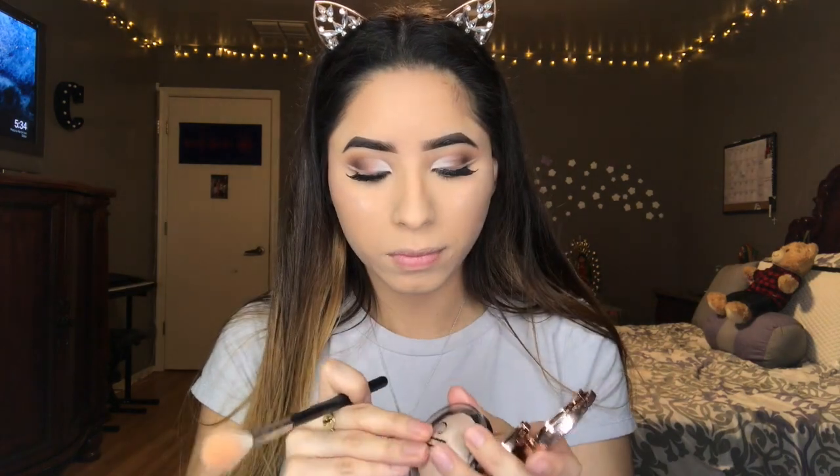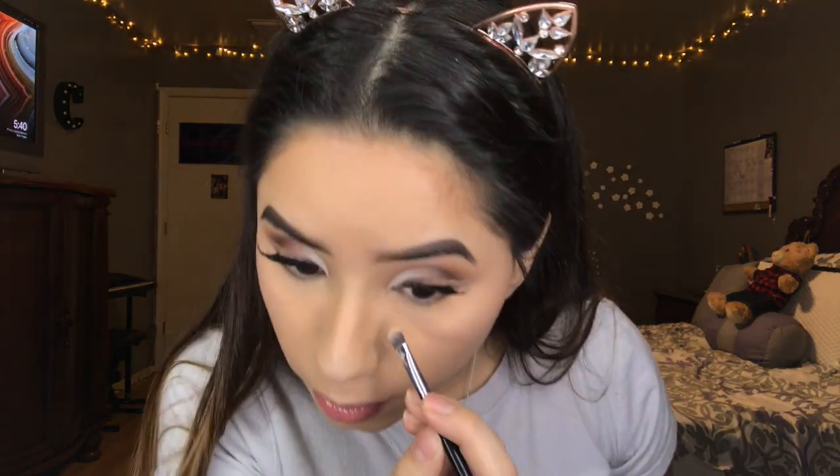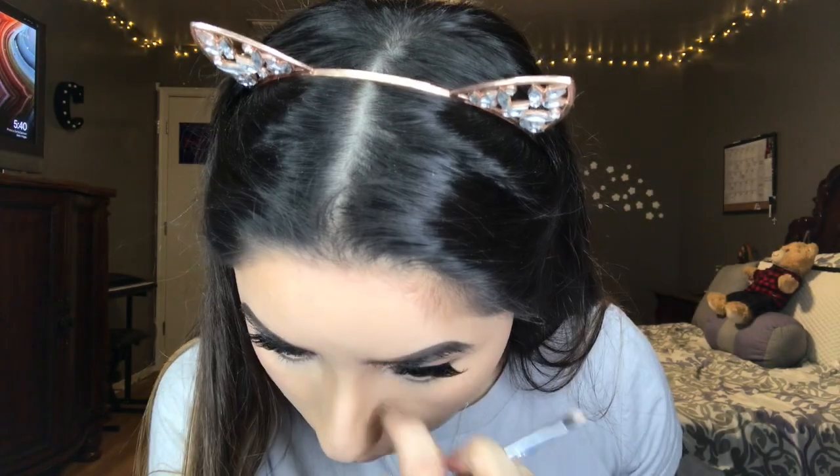But they're the same type of shade, except this one was 10 bucks just for the mini. And this e.l.f. one was $4 for all of this. I think I'm going to take the e.l.f. one down the nose. I'm going to take the Cover FX one and put it on my Cupid's bow. Honestly, both of these are really, really great highlighters, as you can see. I think I'm taking the Cover FX one and highlighting my brow bone and inner corners.